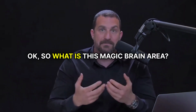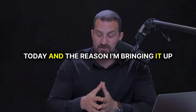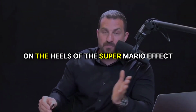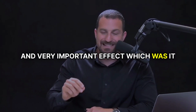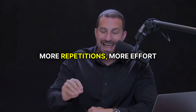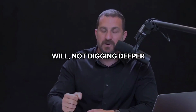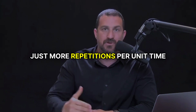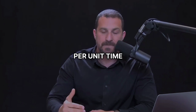Okay, so what is this magic brain area? What is it doing? Well, the reason I'm bringing this up today, and the reason I'm bringing it up on the heels of the Super Mario effect, is that stimulation of this brain area had a very simple and very important effect, which was it led to more forward steps, more repetitions, more effort, but not in terms of sheer might and will, not digging deeper, just more repetitions per unit time. And the losers had fewer repetitions per unit time.